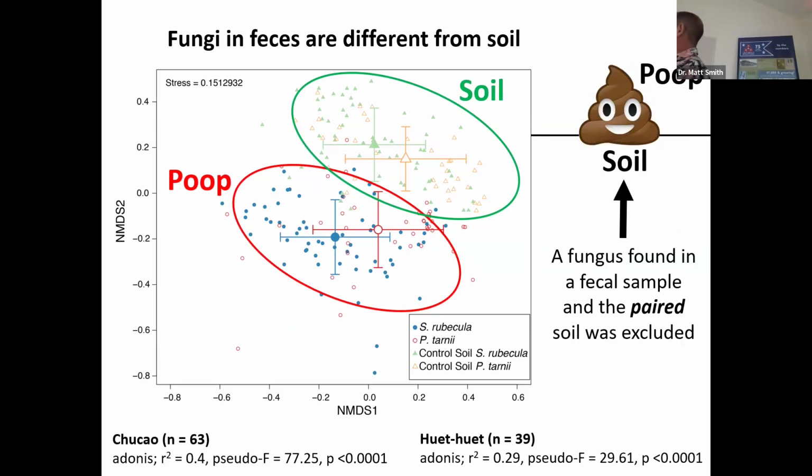And the other thing that I think is important, even though we found this pattern, we wanted to look at first to sort of convince ourselves that, yeah, we could look at these and it wasn't just what was in the soil. But we also paired these so that anytime we found a fungus in the poop that was also present in the soil, just to be ultra conservative, we discarded that one. So we excluded anything in those pairs where it was also found in the soil to make sure that we weren't overinflating the numbers of fungi that we were finding.